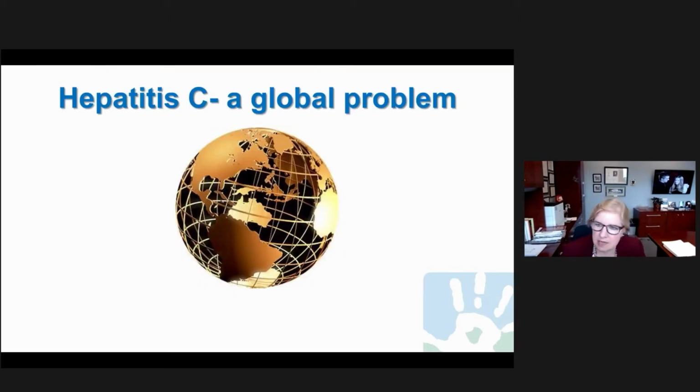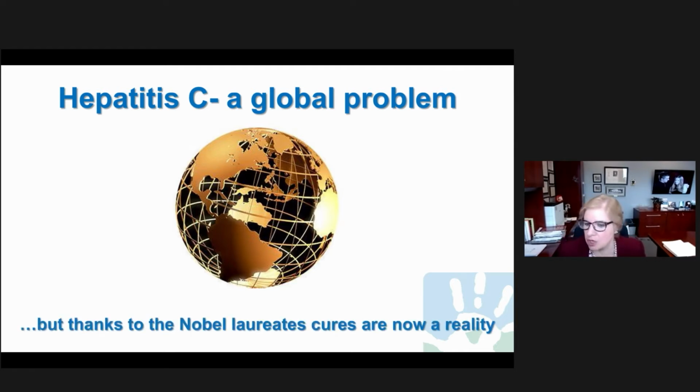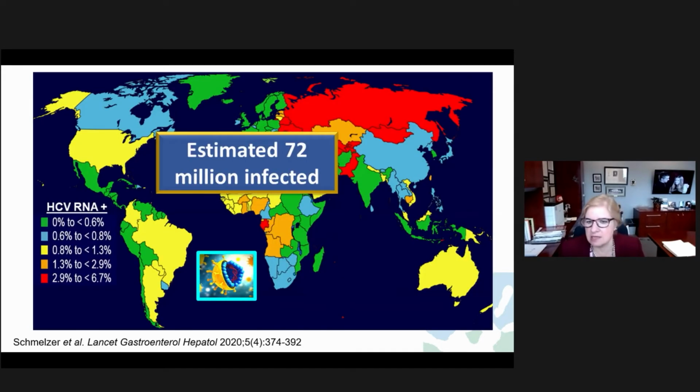So where are we now with hepatitis C? Well, unfortunately, it continues to be a global problem, but thanks to the 3 Nobel laureates, a cure is now a reality. So hepatitis C is estimated to infect approximately 72 million individuals worldwide. As you can see, country to country, there are differences in the prevalence of this infection. And in South America, as well as North America in general, we enjoy relatively low prevalence rates to this infection, but other parts of the world are much more seriously infected.